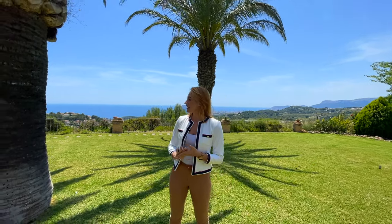Then also I would like to point out that it's south-facing again, that it's all flat. 3,700 square meters of flat plot is absolutely hard to find nowadays. And then on top of that, with amazing panoramic sea views and south-facing, that means you have sun from the morning to the night all year round. And that is something that is very, very exclusive and special.